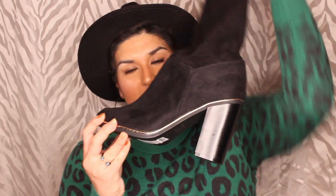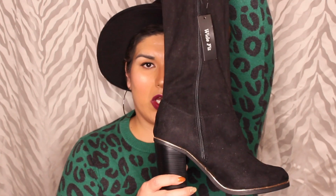Okay, so first up is a very fashionable boot that is an over-the-knee boot. It's this guy right here. It's black with this really cute gold piping trim along the foot. And then it's obviously a heeled boot. It's probably about, I always measure it against my fingers, I don't know why, but it's probably about a good 3 to 4 inches in height. And like I said, it's an over-the-knee boot. It's in this lovely black faux suede material. Does have a zipper along the side.